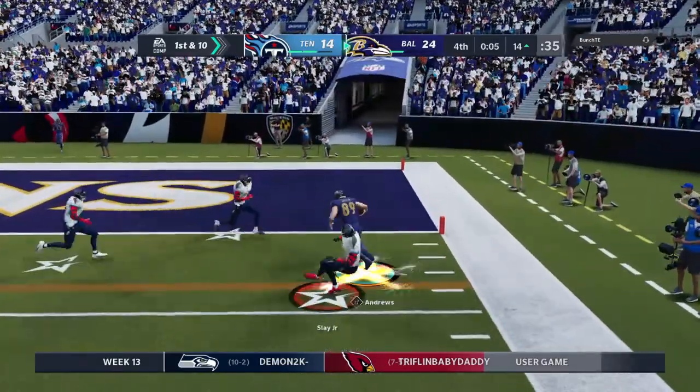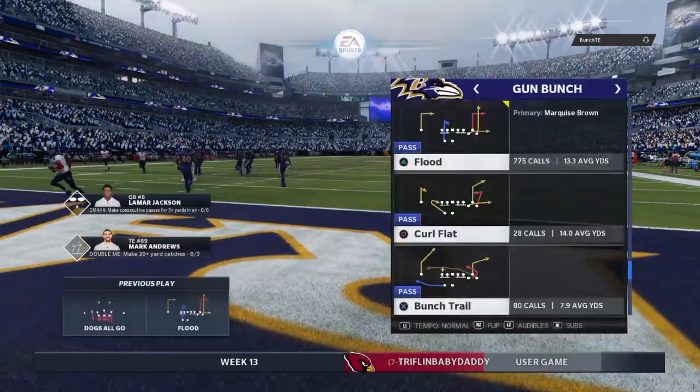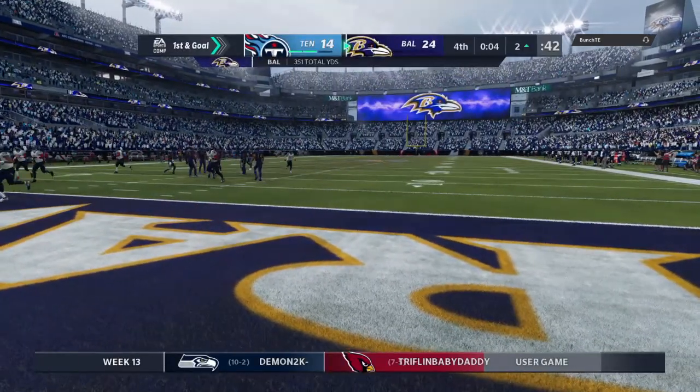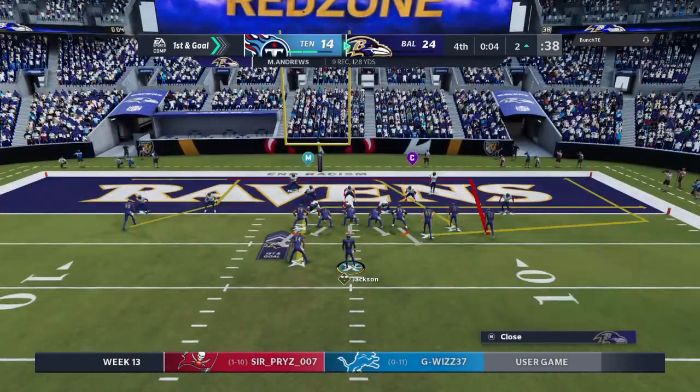Quick hitter here, it's complete. And he'll be taken down at the 2-yard line. Now whistles and a timeout called here. Not sure of the point of this, but they'll stop it with 4 seconds to go in the game.